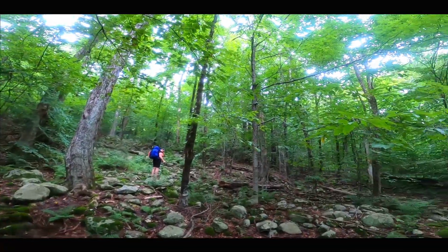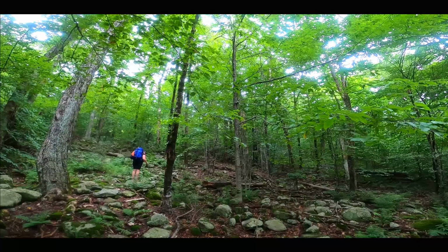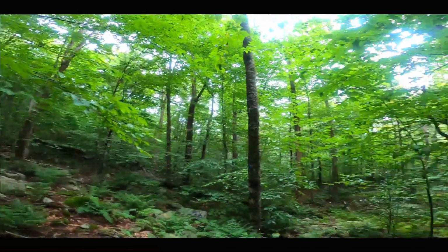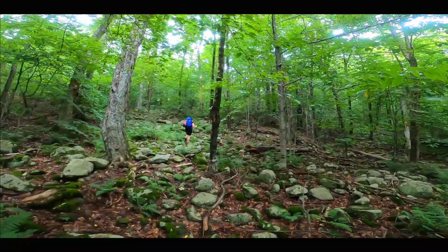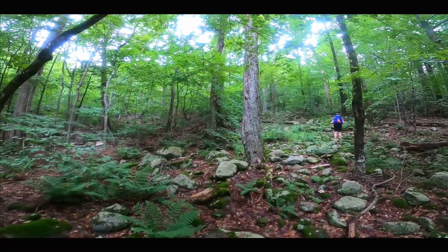We've seen two people, a guy and his daughter, so 3 people. And another guy passed us, and out on that road hike we had a Jeep pass us, and that's about it. Nice and peaceful.